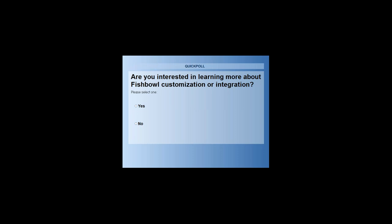We use ShipGear with QuickBooks now. Would StarShip replace ShipGear? What are the advantages, disadvantages? And Melissa, if you could just run through those real quick.